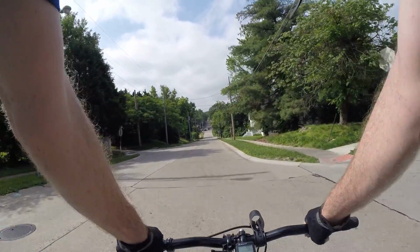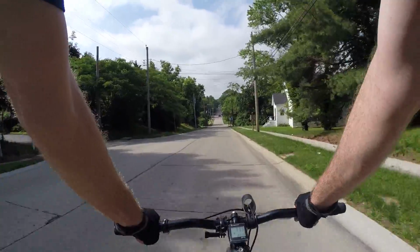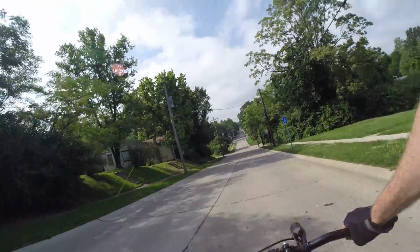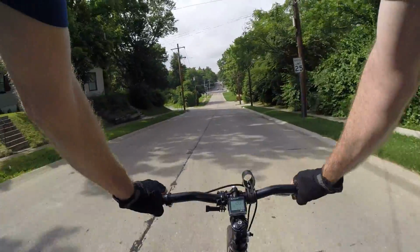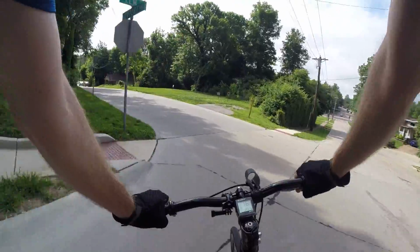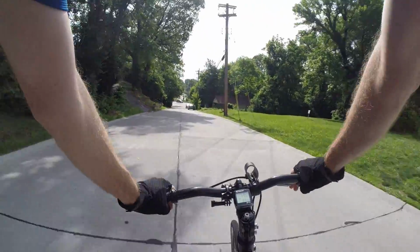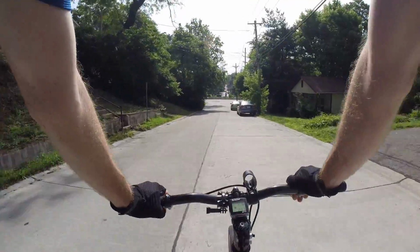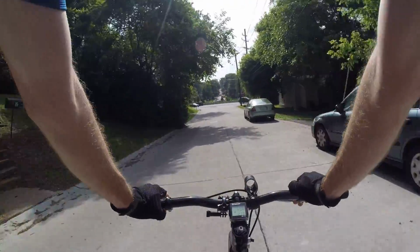Is that another street down there? I think I want that, if that is a street. To my left, signal. There we go. Newport, yeah, this is what I wanted. And I want to go straight across this road here. Get on the road and make a right real quick here.